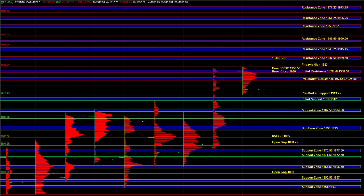A little poke below would not invalidate the idea. But the final spot where buyers can really defend on first test, and it's a high probability area for buyers to be active, is the 1902 half to 1904 half. And that's actually an area that can even shut off the downside and reverse the market back up towards 10 to 12, 1375 and beyond.